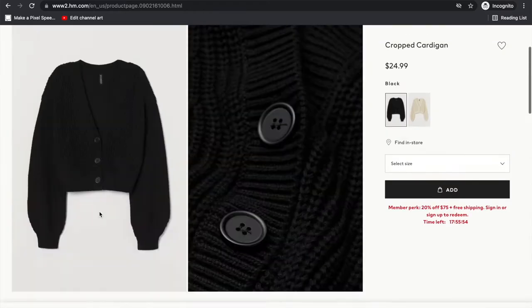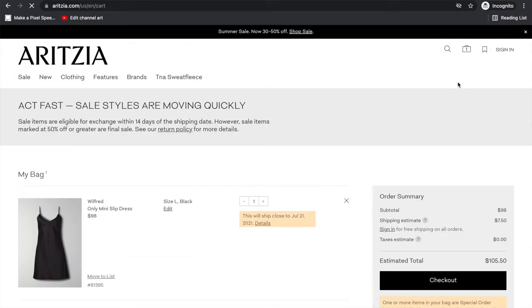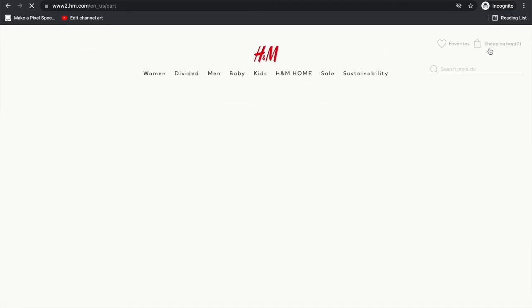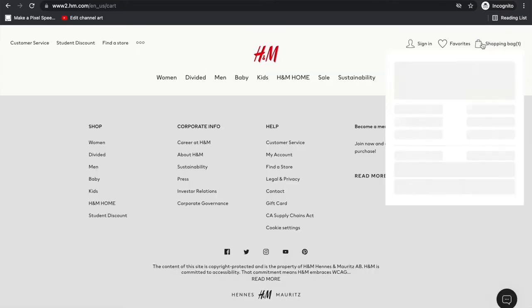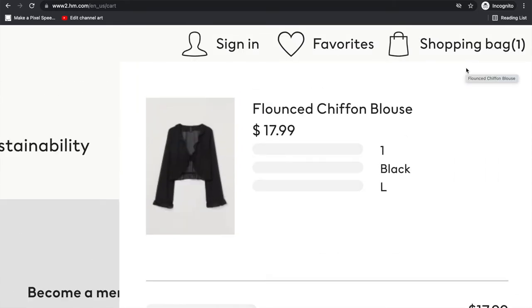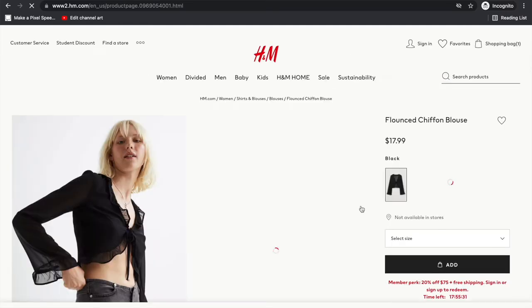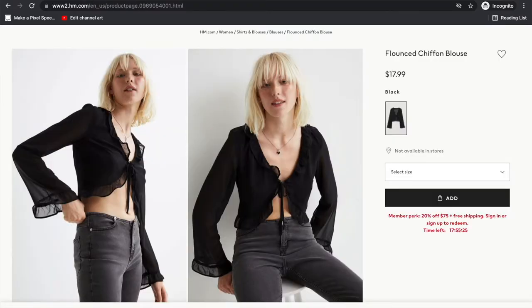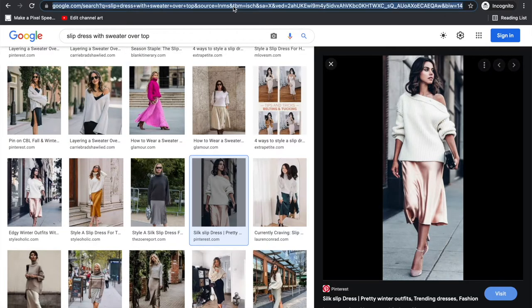Let's keep going. Okay, here's our first outfit: mini slip dress with this. Oh my God, babe, what's going on, H&M? Are you good? Okay, so we have our blouse. Okay, I guess we have to just look at it like this. So we have our blouse, we have our slip dress. This would look really cute together for a night out. Even not a night out, but let's get some tights.